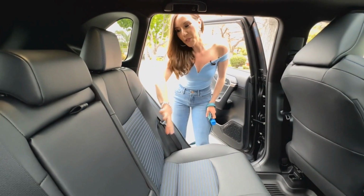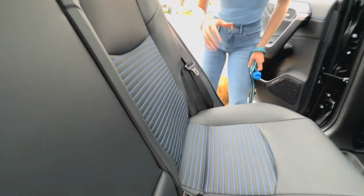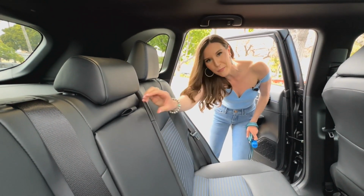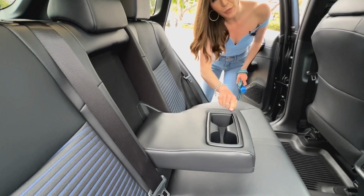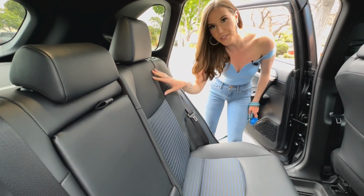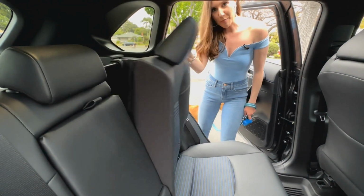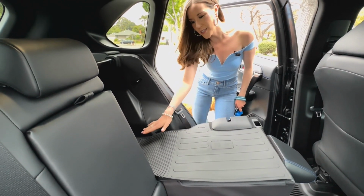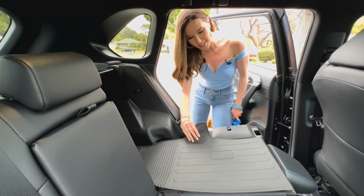So the seats have this beautiful blue inlay. I really like it. It gives it kind of a unique look. This is Softex, which is a breathable leather substitute. It's a plant-based material. And in the center seat here, we have an armrest and 2 cup holders. And there's also 2 latch systems for 2 outboard child seats. It's a 60-40 split. You can fold these down. You do have a slight hump, but it's mostly flat.